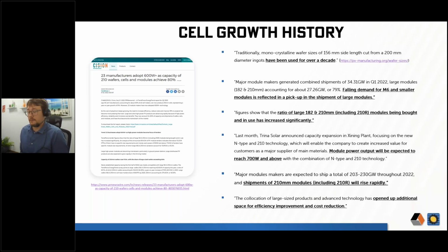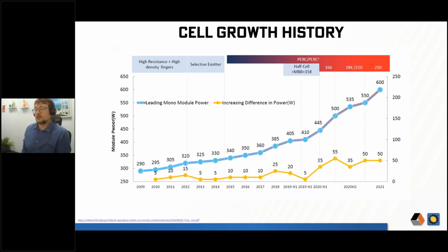So within this overall growth that we'll be talking about, there is certainly not a clear picture on the exact timing, but it seems to be that the writing on the wall is fairly consistent, that at least the major players are moving rapidly to these new 210 millimeter designs. In some cases, as much as 80% or more of the modules that are being manufactured at this moment in time are going to be using these full 210 millimeter by 210 millimeter wafer sizes. So these are just a few sound bites showing the kind of prevailing attitude out there about these rapid rises as these manufacturers shift over their manufacturing.